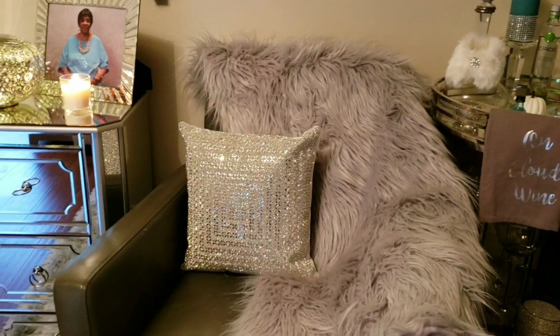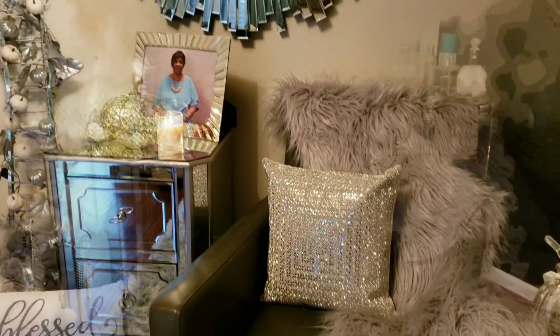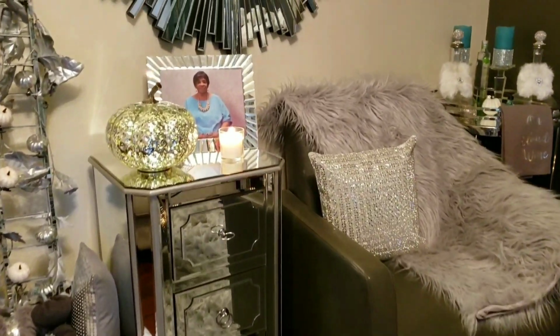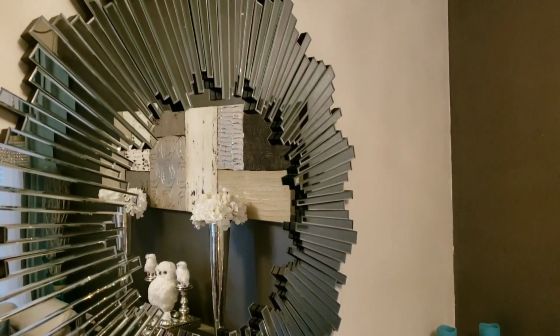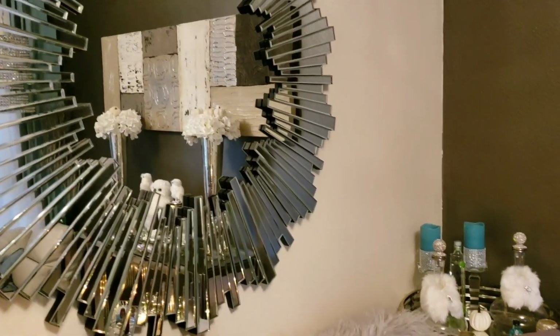Then I have a chair, my throw, and a pillow, and another side table on the side. It came from At Home. The picture frame and the mirror actually came from Z Gallery. I actually showed these items in a haul in the past. I am so loving that mirror.